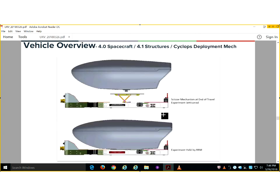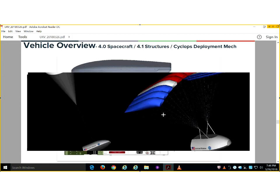This is a view of how we mount to the Cyclops mechanism. So there's that gripping mechanism. You see this kind of spring load. So that whole thing would kind of lock back, and then it would eject us and give us that 0.3 meters per second when we came off. Of course, two parachutes.